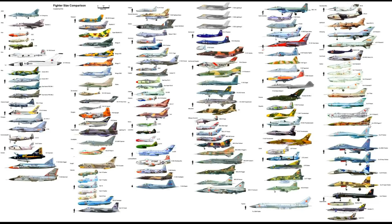Was that twin engine, single engine? What are the engines? Twin engine, I believe. Twin R-13-300 turbojets that did go into afterburner and produced 15,730 pounds each. Okay, so we've got 32,000 pounds of thrust here. Have we got a top speed on this bird? Mach 1.81.